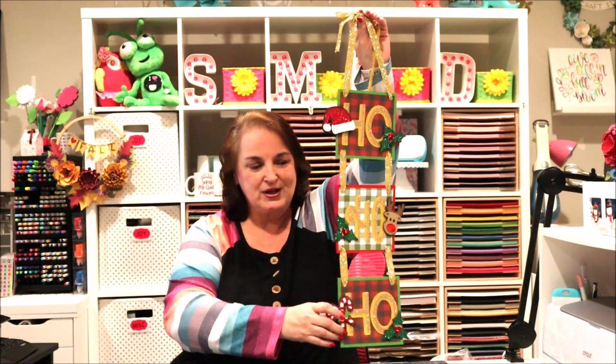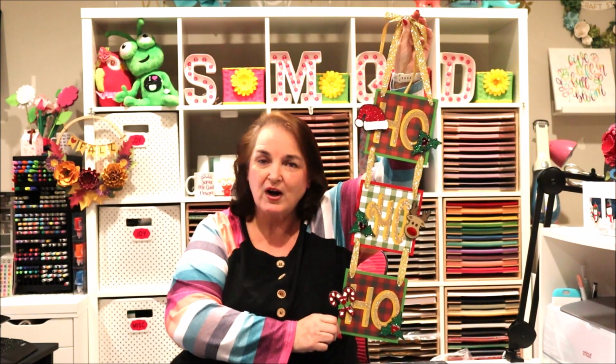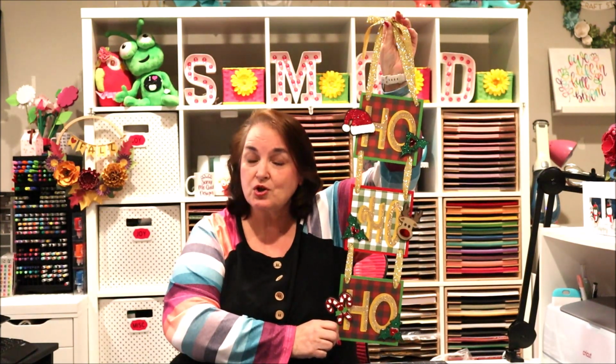Now let's take a look at my project. My project is this really cute ho ho ho vertical banner. Some of us don't have mantles and fireplaces for big fancy banners, but I still want to showcase and have a banner in my home. So I created this to share with you. It is full of beautiful holiday images, also specialty papers that 12 by 12 Cardstock offers that will help add some sparkle and shine to your holiday decorating.